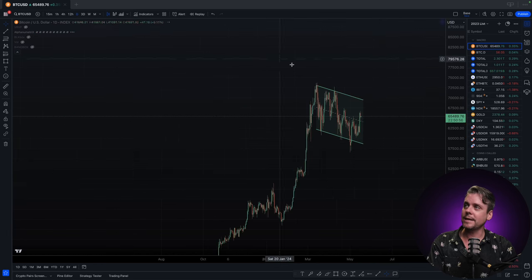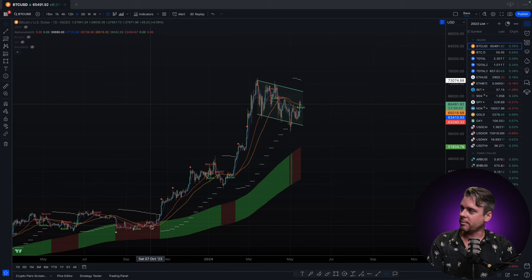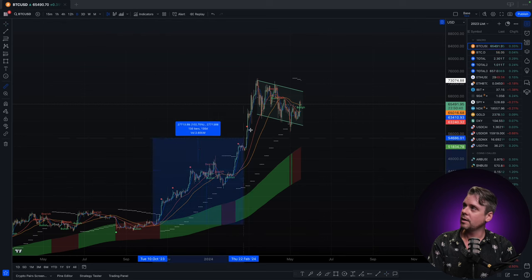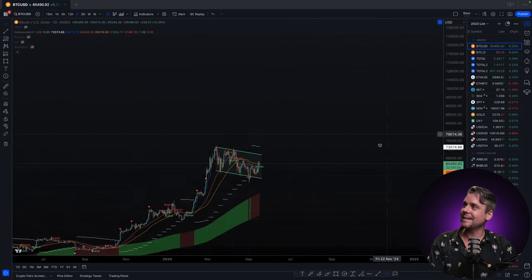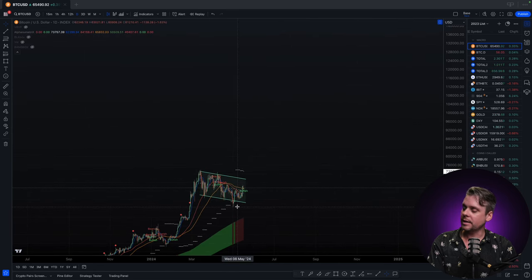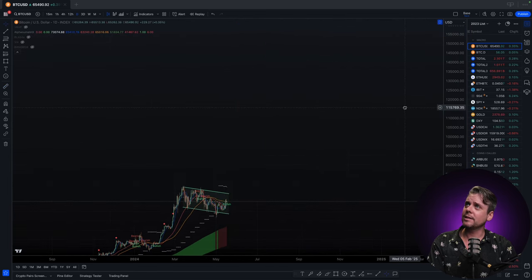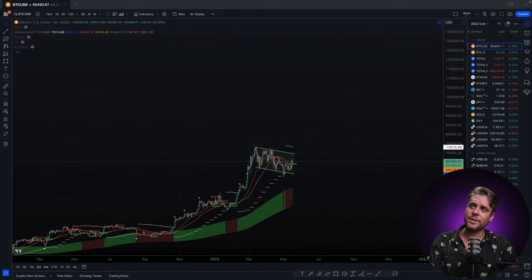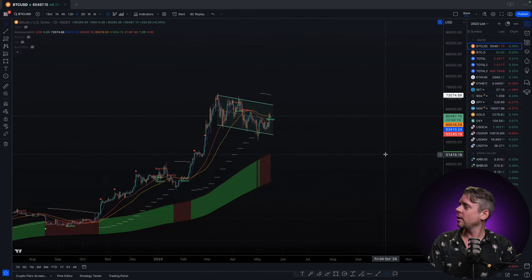Let's go over to the daily chart. We're in a bull flag, and from the bottom of the flagpole to the top of the flagpole, it was 173%. So if we get something like that again, we would be looking at a move that definitely seems feasible to get us into the $100,000 range. I don't think that the market is really prepared for $100,000.